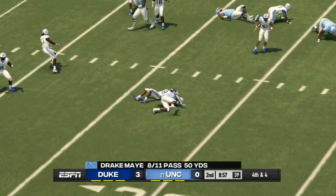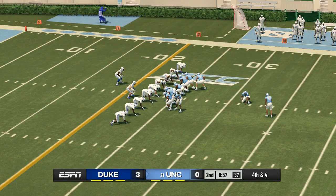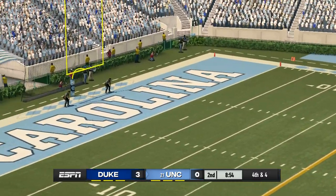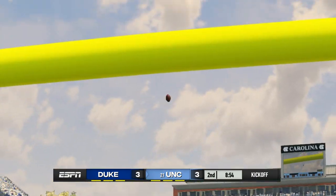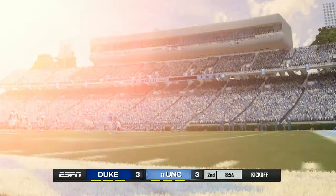Back to the tailback, but he can't bring it in. It's fourth down. They're going to try a long field goal here. North Carolina is down three and looking to tie it up. It's up, and he nails the long field goal. And he's got to be happy about that kick. Oh, no question. This kid is just a solid kicker. And this one's knotted up at three.